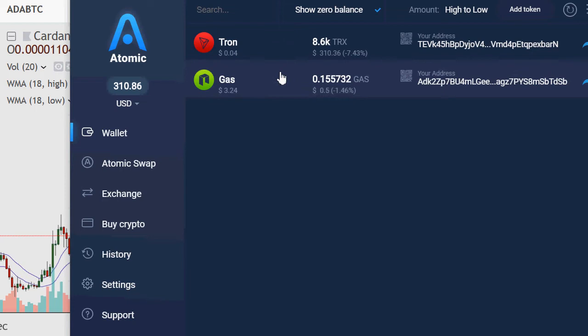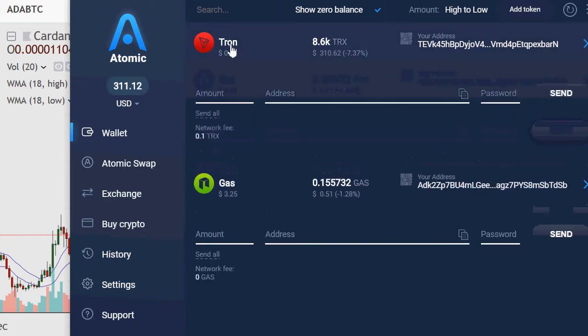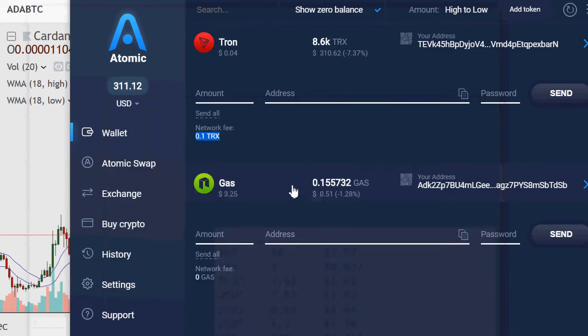I withdrew Neo to this site, and when we look up at Neo on here, but first let me just show you here. If I send Gas, it's going to cost me zero. If I send my Tron, it's going to cost me 0.1. And just to look back at what Tron is in here, it is 1. So they make 0.9 when they transfer. And you know what? That's great for them to do that. But Gas costs zero.